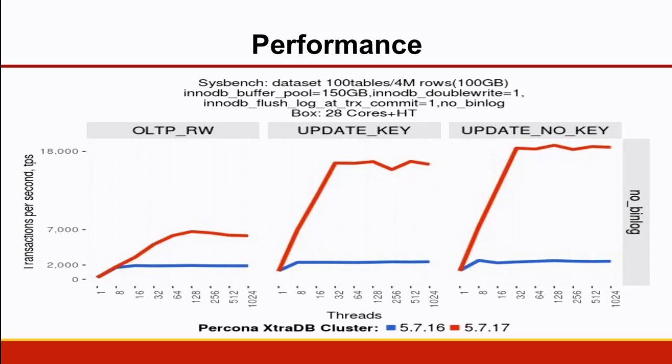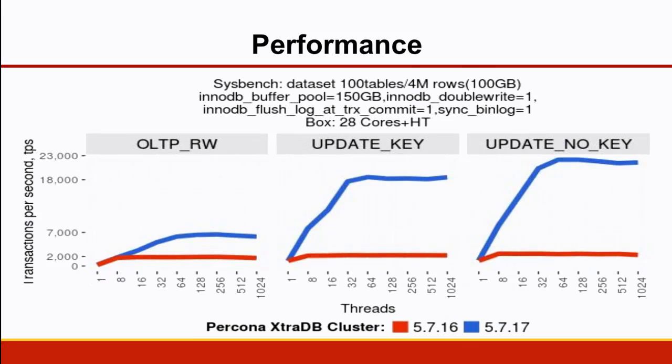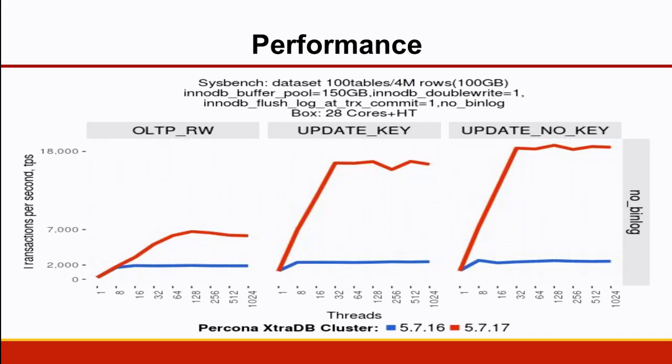Okay, so that is one use case, and you can see it's not only limited to enabling binlog. Even if you try to persist the binlog with sync_binlog equal to 1, you are still getting the performance. If you try to use no binlog, you're still getting the performance. There is a huge boost that you can see.